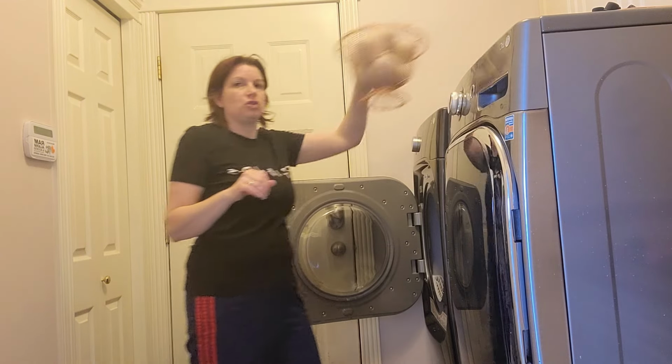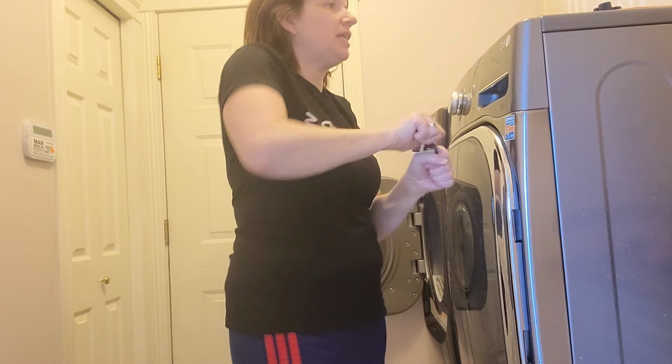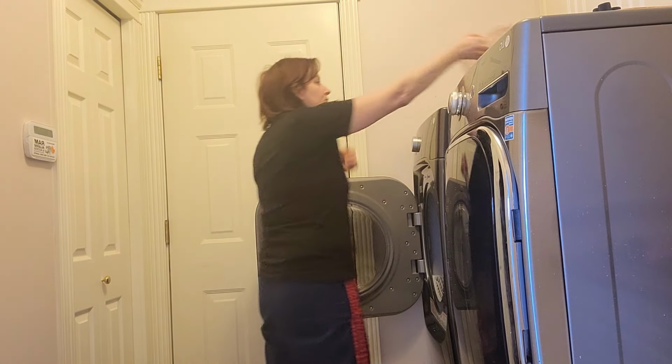I've got my dryer balls here, and I'm going to put on some of my essential oils. Well, I'll do peppermint today. I haven't used peppermint for a while, so I just fold this around and shake it and get some on a few of the balls. I'm just going to throw them in there.